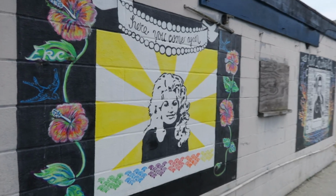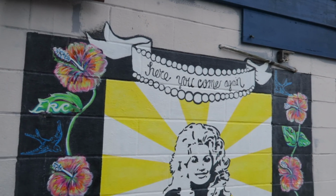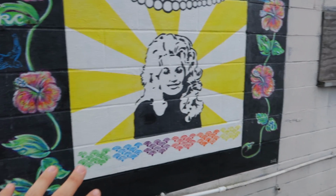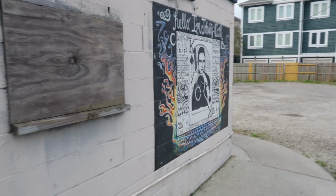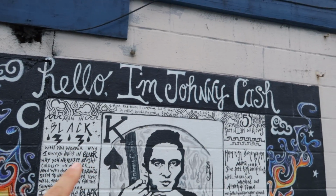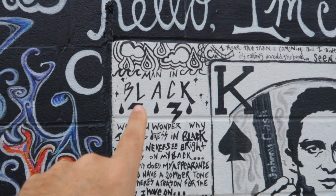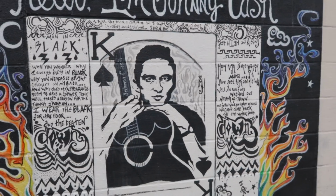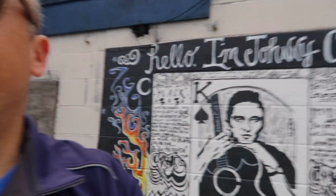I like the name and everything. And over here on the side, I noticed Dolly Parton and Johnny Cash are actually murals. They've been painted here on this cinder block wall, which is a really cool little touch for any dive bar. It says, hello, I'm Johnny Cash. And right here it says the man in black, which makes me laugh because I can remember my dad was a fairly big fan of Johnny Cash.